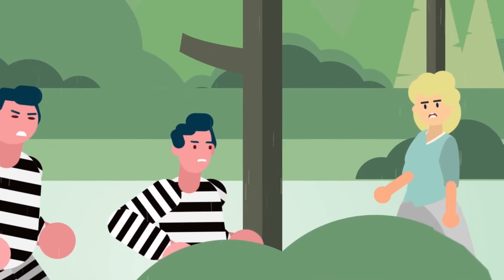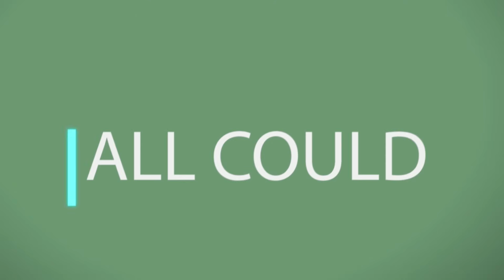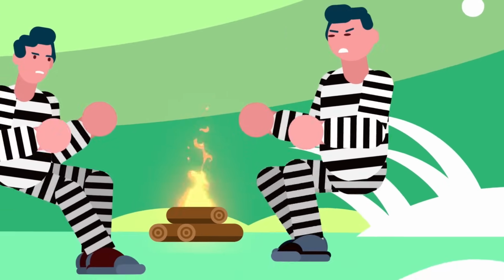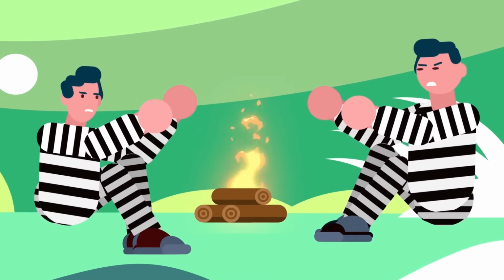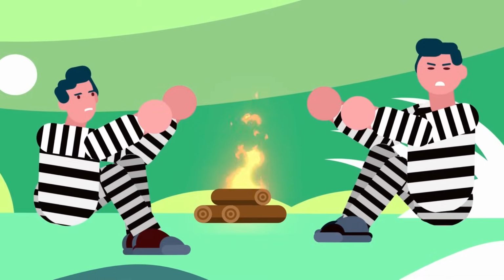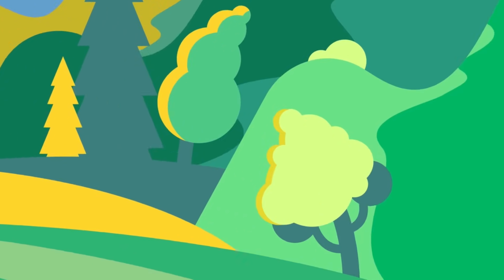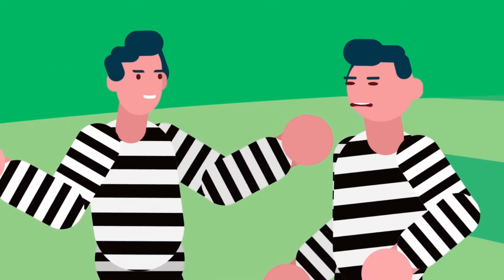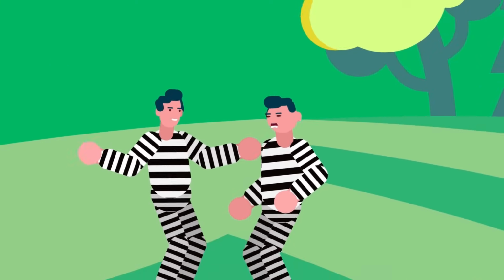Soon, they came face to face with another peasant. All could be lost in a minute if she chose to turn them in to the Nazis instead of helping them. They had no choice but to trust her though, as they needed directions. With their fate in her hands, she left them and promised a man would return to help them later that night. As she walked away, they waited uneasily. They had no way of knowing her true intentions. They hoped they hadn't just made a big mistake that would cost them everything.